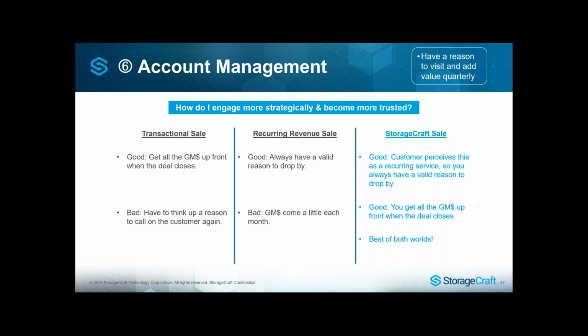In a recurring revenue sale, the great thing about it is you always have a valid reason to stop by and talk to them because you're supposed to be coming by, checking up on the service. The bad news is the gross margin that you would have got up front in a transactional sale is now divvied up over 12 or 24 or 36 months, and it takes forever to get the gross margin.